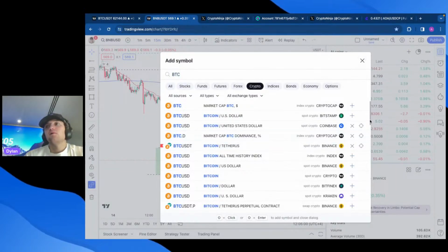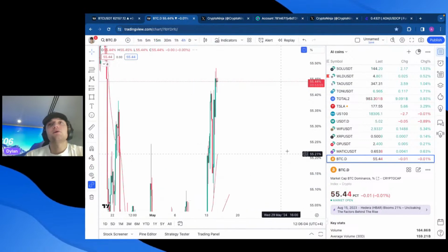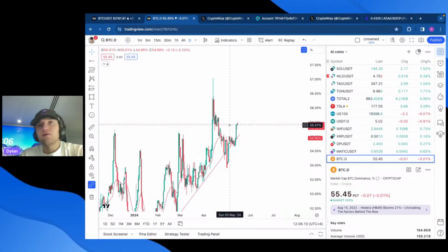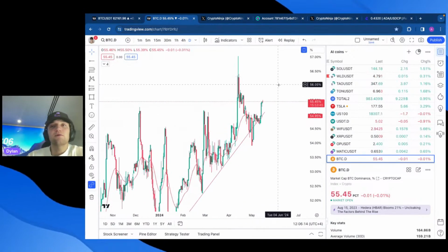Let's have a look at Bitcoin dominance. I haven't actually looked at it today. Bitcoin dominance is still bullish. Basically, in the last 3 days we've just had a massive run up with Bitcoin dominance.